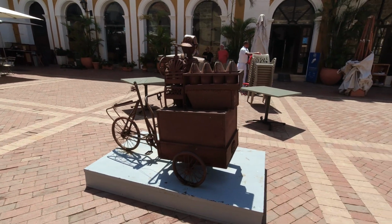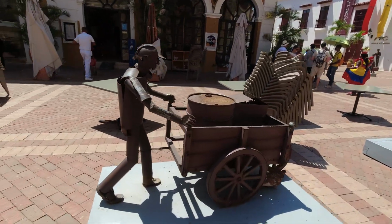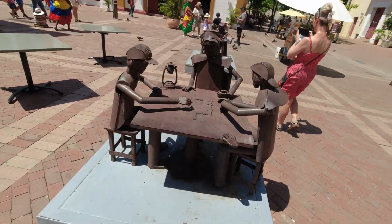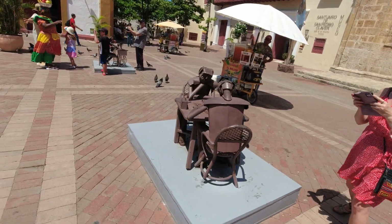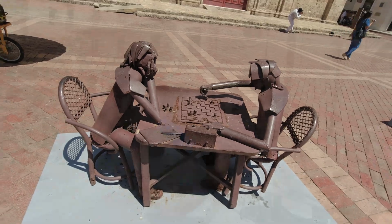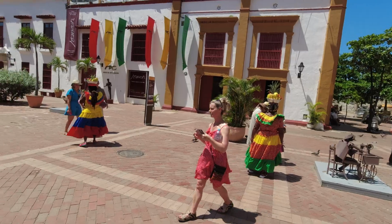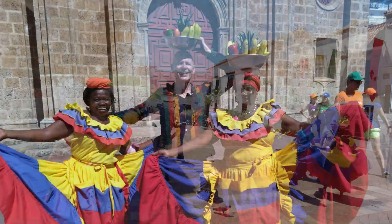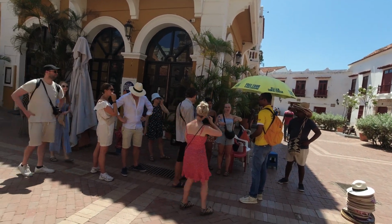There you got the fruit maker, a guy wheeling a barrow of different drinks, people playing checkers, and the fourth one, people playing chess. Oh no, don't move there. Real life fruit sellers there. These ladies will let you have a picture with them for a donation. That's our little tour group for the couple of hours.